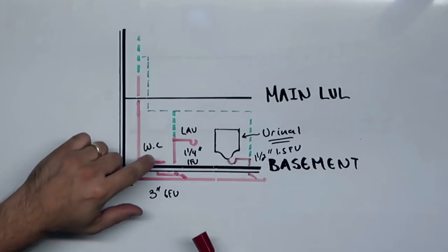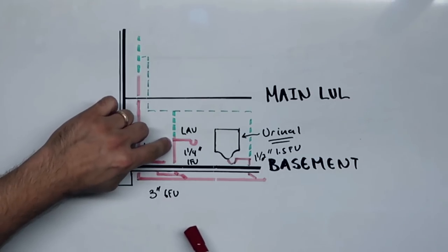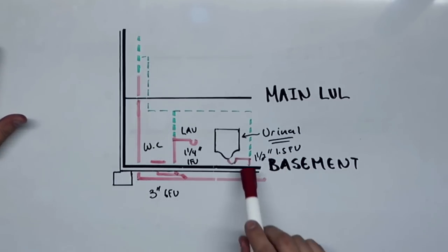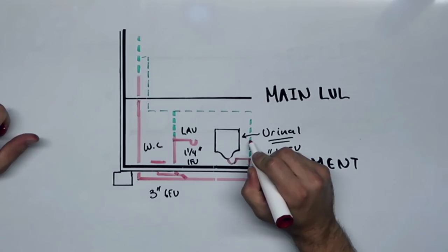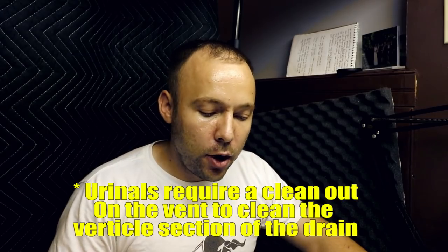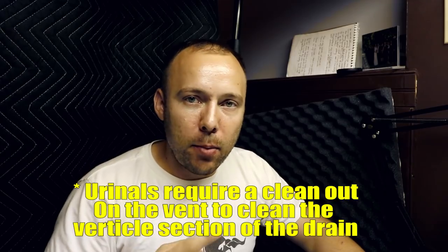So as you'll see here, you have the water closet going in, the lav comes down and wet vents into the water closet. They will have a continuous waste and vent that goes upwards like so. And the urinal itself is on its own and it will have an individual vent that goes up. One thing I forgot to add is a clean out right here. Every urinal requires a clean out on the vertical section of the drain. That way you can actually snake down and break it all up.